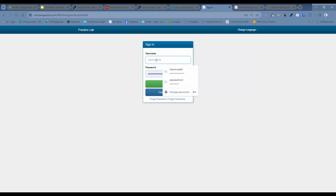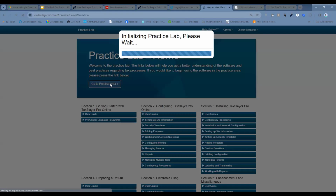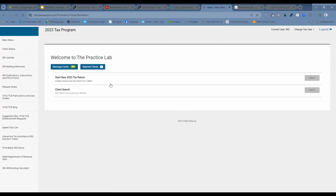Oh, your caps lock is on. You were already on there. I already got you in. Okay, it timed out probably. Because it goes to the actual TaxSlayer Pro site and it kicks you out. Oh, the old one? Katie, you have to register. You don't have one. So it says it right there, create account.